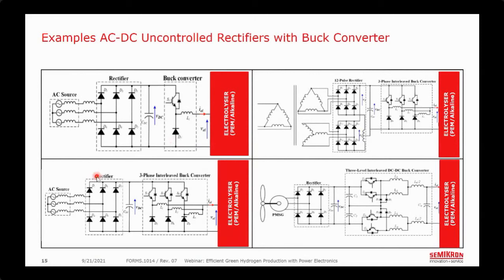So we have the alternative, the next, using a three-phase interleaved buck converter here on the lower side. In order to decrease the output current ripple, a six-pulse diode bridge rectifier connected to a three-phase interleaved buck converter is shown. The choice of three phases is a compromise between output current ripple and volume, and the efficiency and reliability of the system. The efficiency improvement comes from the current being shared by three different inductors. Compared to a classic DC chopper, it enables decreasing the output current ripple while preserving the reliability of the electrolyzer.